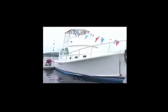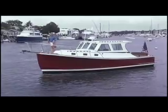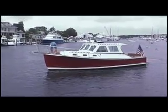They're all unique, but they all have their own little personal touch that the customer has asked for, that they've been able to accommodate. Whereas if you're going to a production type boat, this is the way it is, right? This is the way we build it. We can't do it any other way. On a Wilbur type boat, you want that, we'll do it.